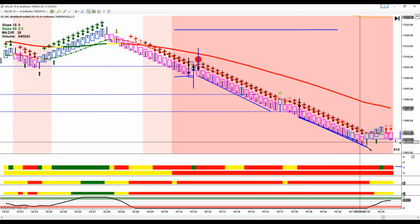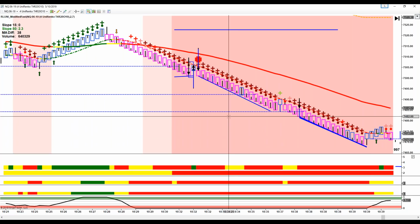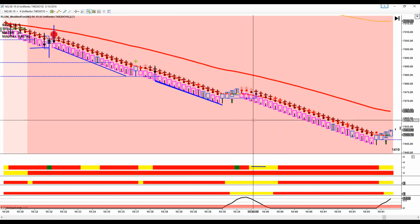And we got another one right here. Down you go on the pivot breaker. I mean, this is another entire day's worth of profit. So never press a trade. Just don't do it.